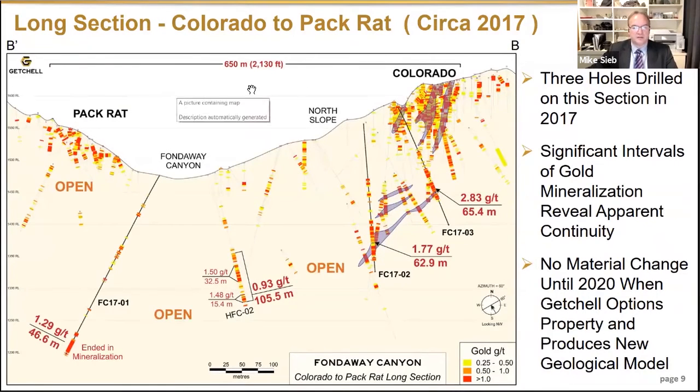In 2017, the previous operator drilled 3 drill holes on this section. It was an extremely successful drill program. You could see what they were starting to do. They were starting to connect the dots and build up the broad zones of mineralization. You can see by their results from holes 1702 and 1703 that these are near-surface, high-grade, broad zones of mineralization.